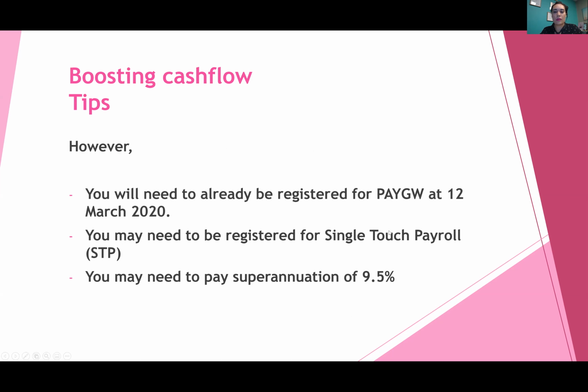Again, you need to have already been registered for pay-as-you-go withholding as at the 12th of March, 2020. You might need to be registered for single touch payroll as well. So there's the actual administration side. There's a bit more complexity and technicality to it. It's not a case of, oh, that's it, I'm an employer, and away you go. There's an administration setup that we need to take care of in the background.